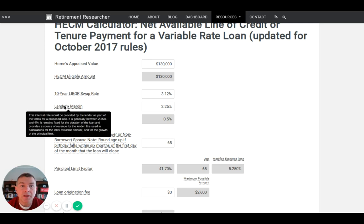Lender's margin. All right, this is the amount of money the lender is going to make off your debt, essentially. This interest rate would be provided by the lender as part of the terms of the proposed loan. It is generally between 2.25% and 4%. It remains fixed for the duration of the loan and provides a source of revenue for the lender. It is used in calculations for the initial available amount and the growth of principal amount.